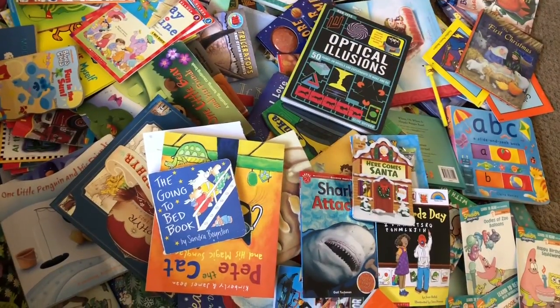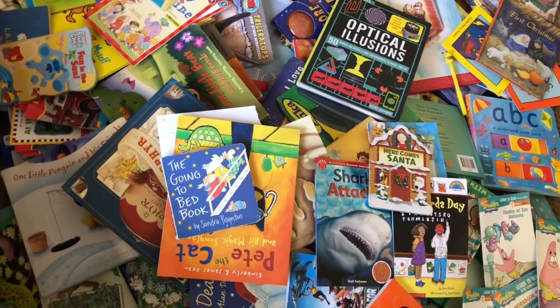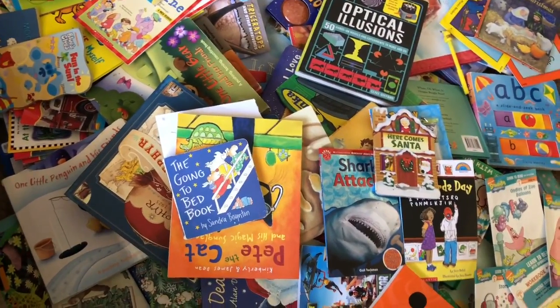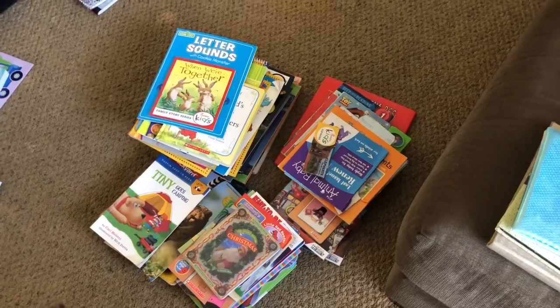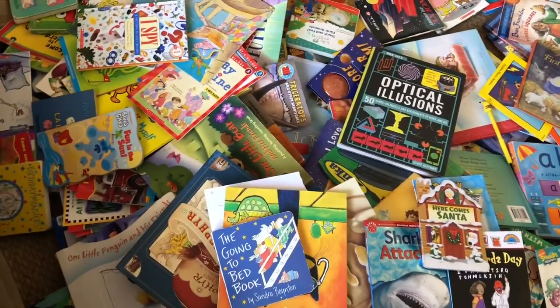Oh my God. So here's all the books that I was throwing on the floor that I was keeping. Definitely keeping a lot more than I was giving. It's a work in progress. Let's keep going.